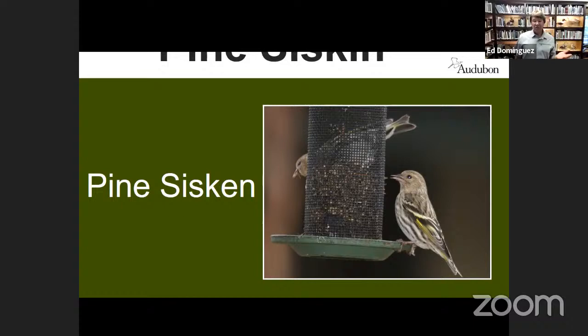Another way you can tell pine siskins is you'll notice there's a little trace of yellow in their wings and a little trace of yellow down by the base of their tail as well. So siskins will come in and they'll appreciate foods that you have for them.